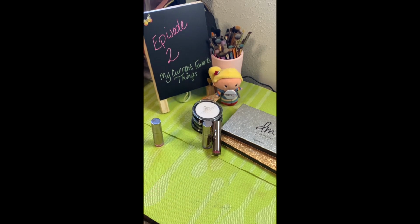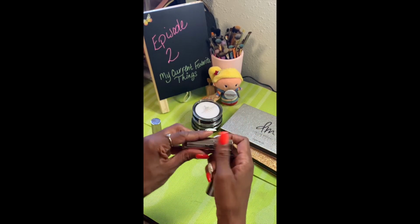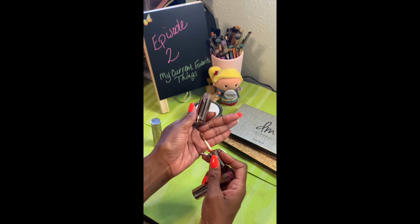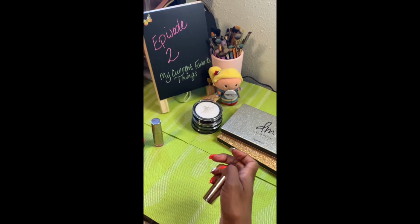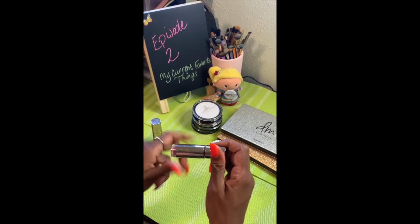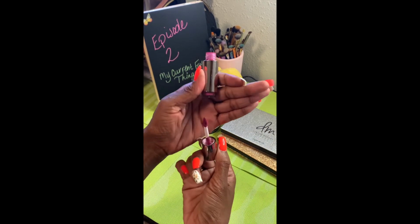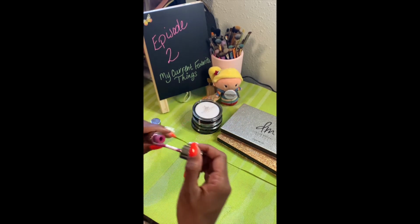The other two shades that I have in this are Toasted Almond, which is like a brownie situation. This one I definitely got for the lips because I love a brown nude lip. And this one is Sugar Plum. This is the first one that I got. This one is a really pretty blush and a pretty lip as well.